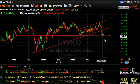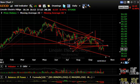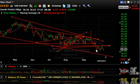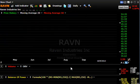Forward Air, a massive top is formed. The stock is down near a support zone that, if it breaks, could fall rather quickly into the 27, maybe even 25 zone. And Lincoln Electric, you can see how that has come down hard. Twice tried to rally back to the resistance that it broke, support that it broke, which is now resistance. And it looks like it's coming down to at least test the 35.6 zone.